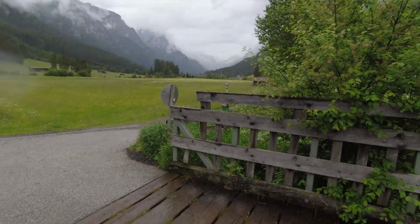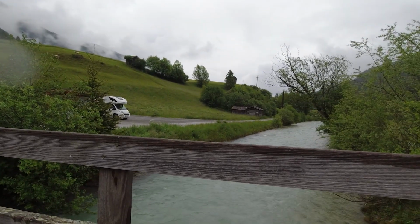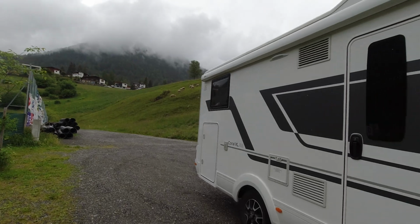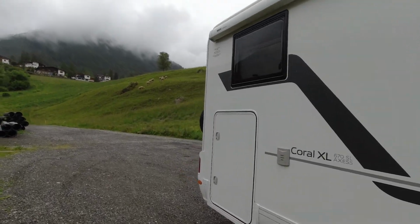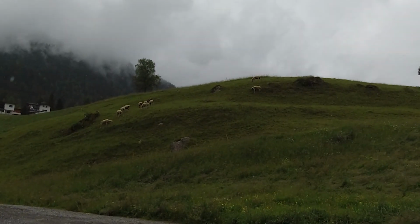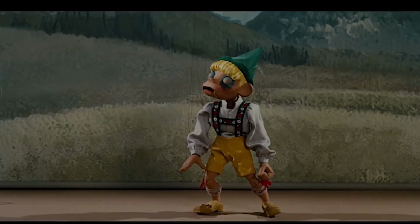That's why we're going to continue on further up north in Austria because it's supposed to be a beautiful day tomorrow. I was wondering what the bells were. I thought they're cows, but there's all sheep up here on the hill. Not the goats. High on the hill was a lonely goat. No, it's a sheep, it's a sheep. High on the hill was a lonely goat, hurley, hurley, hurley.